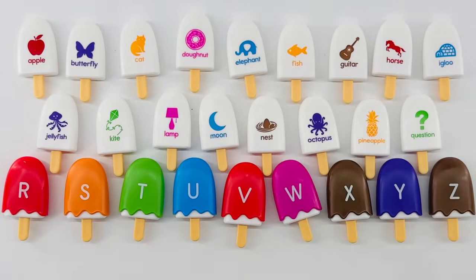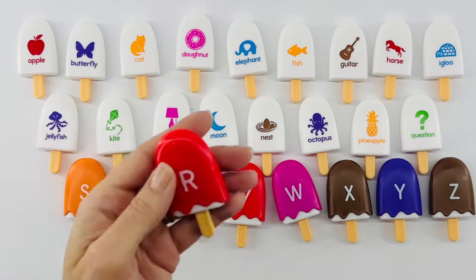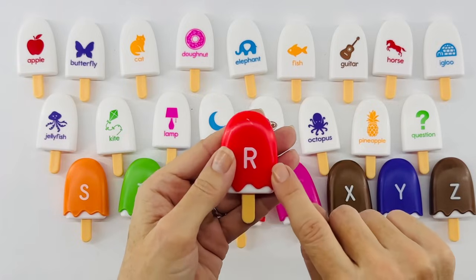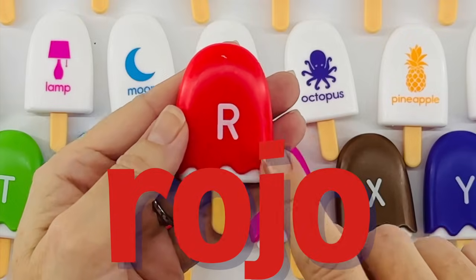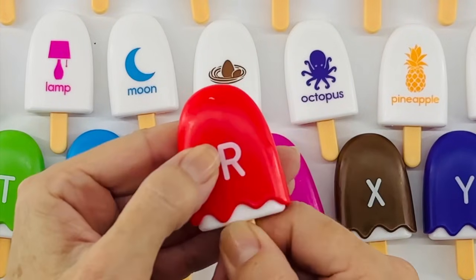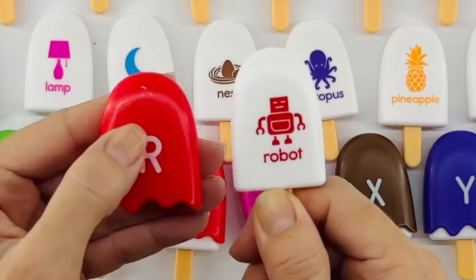Let's see what we have next. Oh, we have the letter R. And this popsicle is red. Red in Spanish was rojo. Rojo. R is for robots.